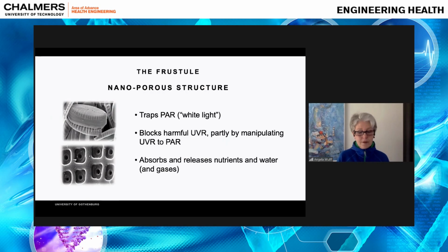So the frustule, this is a diatom without organic material. So you can see nanopores in the shells, and then below is a close-up of the pores. So this is a 2-layer silica pore, frustule. And the pores trap light, photosynthetic active radiation, or white light. It blocks harmful ultraviolet radiation, partly by actually manipulating the light from UV radiation to longer wavelengths.